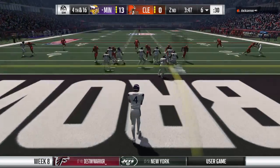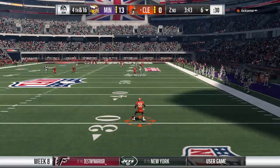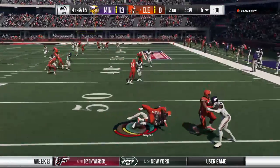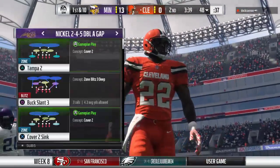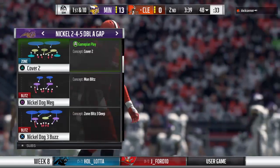He looked over at the sideline immediately after the drop and just saw the dejection. They felt it. They thought he had it. Unfortunately, couldn't come up with it. Taken from just outside the 30. A nice job on the return there, 16 yards. And the Browns will take over, 1st and 10. And now Cleveland geared up to take the field.